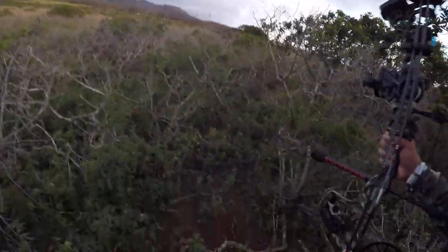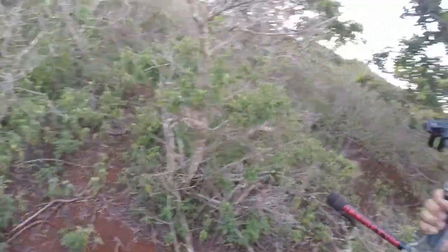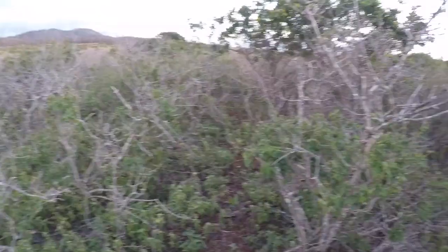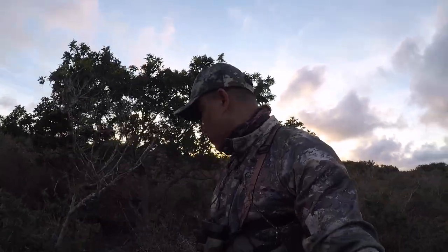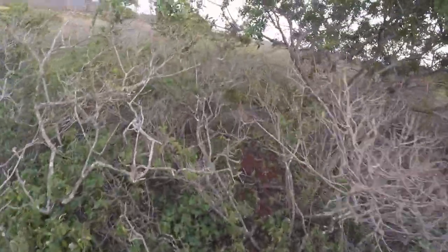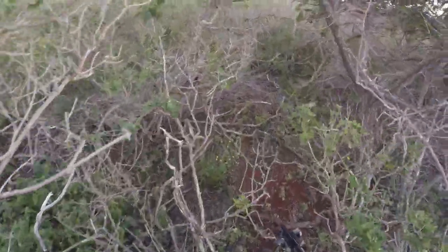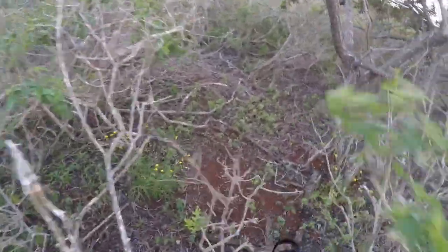That's it, guys. So the buck was standing right here. There's his hoof prints here and that way. And as you guys can see, I have to tread through all this thick bush. Let's go find the arrow. Probably it's here somewhere. Yeah, it looks like he went this way.